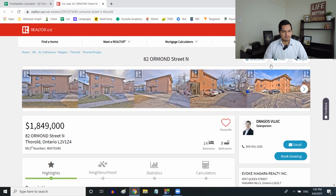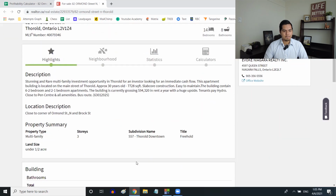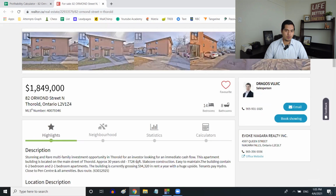So yeah, a little bit about the property. Right now it's a 30-year-old building, 7,700 square feet, so quite a large property. And the interesting thing is it's in the city of Thorold. Now, we don't do a whole lot of deals in the city of Thorold, just simply from the residential investing side. The city doesn't quite allow us to add in-law suites into properties that are in the basements, and there's a good few restrictions when it comes to the duplex conversion type of strategy.